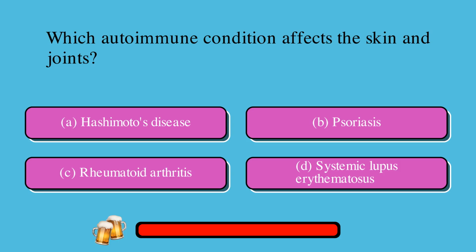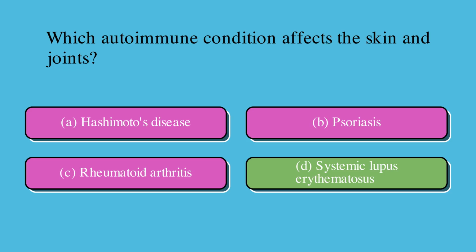Which autoimmune condition affects the skin and joints? A. Hashimoto's disease, or B. Psoriasis, or C. Rheumatoid arthritis, or D. Systemic lupus erythematosus? The correct answer is D. Systemic lupus erythematosus.